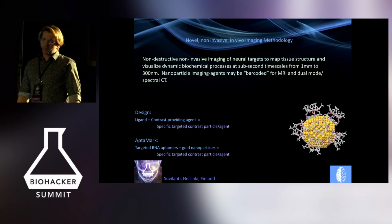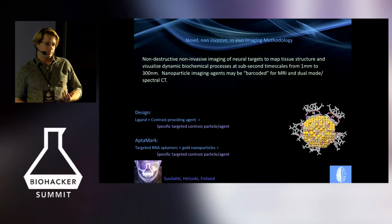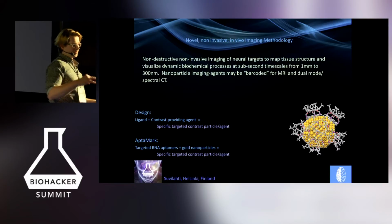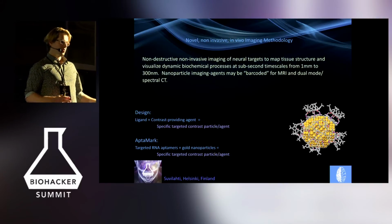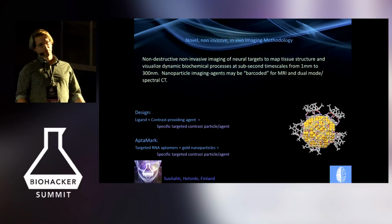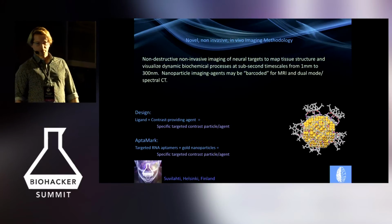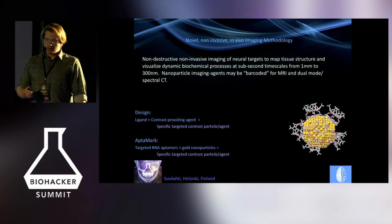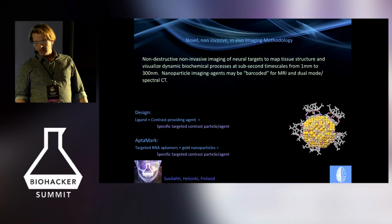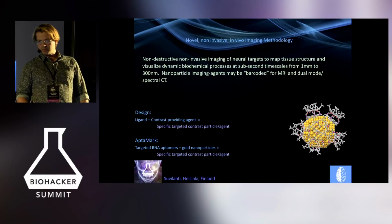One approach to this is using contrast agents. So using CT or MR, CT is essentially bouncing X-rays off of your sample. You can image down to a micron or a submicron. About a micron is good enough to get most inter-neuron distances. And gold, iron, potassium, iodine, and gadolinium can be used for MR and CT contrast.